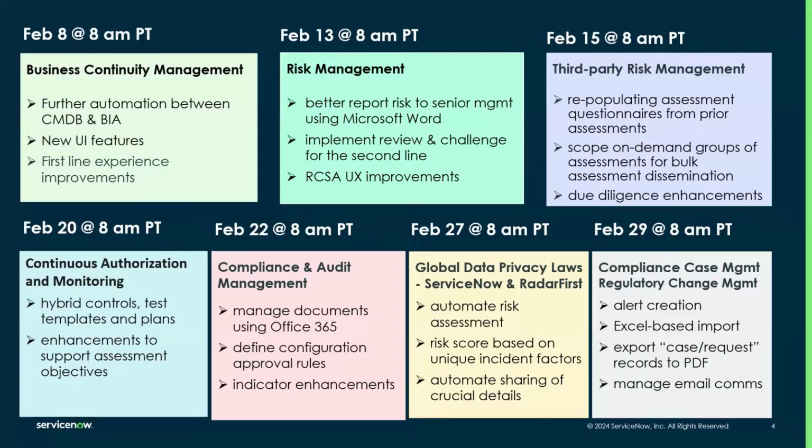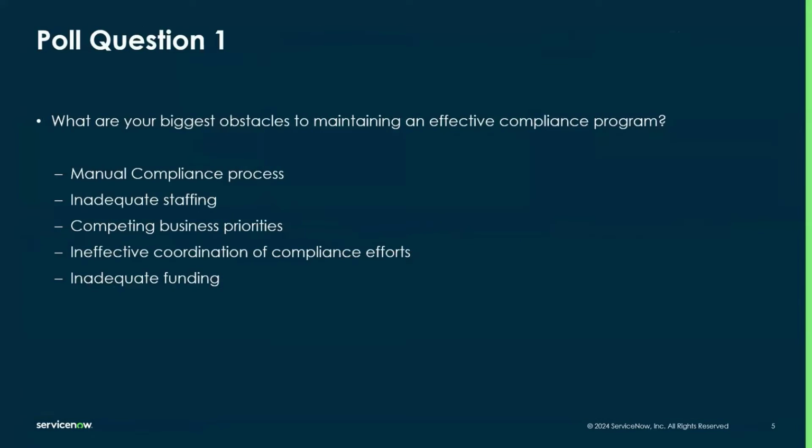We're going to take you through a couple of slides, and then Anoop is going to get to his amazing demo. But we wanted to level set a little bit first and find out where everybody is and what everybody's doing. So we've got a poll question for you to get started. What's your biggest obstacle to maintaining an effective compliance program? Is it that there are a bunch of manual processes? Is it that you have inadequate staffing? Maybe you've got competing business priorities or ineffective coordination of compliance efforts? Or is there just not enough money? Could be any of these.